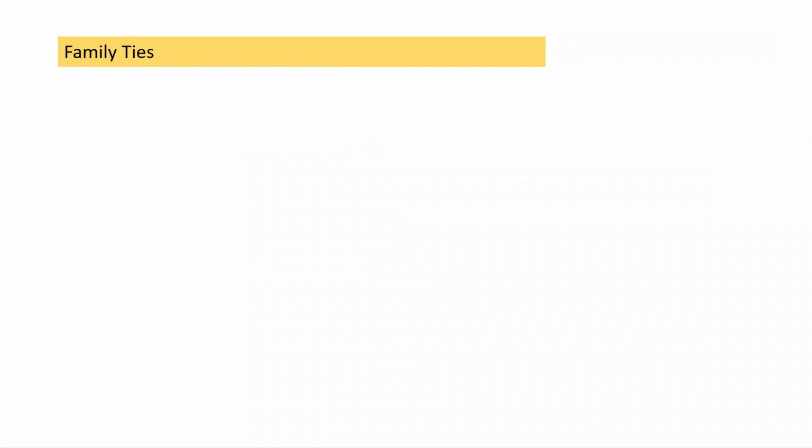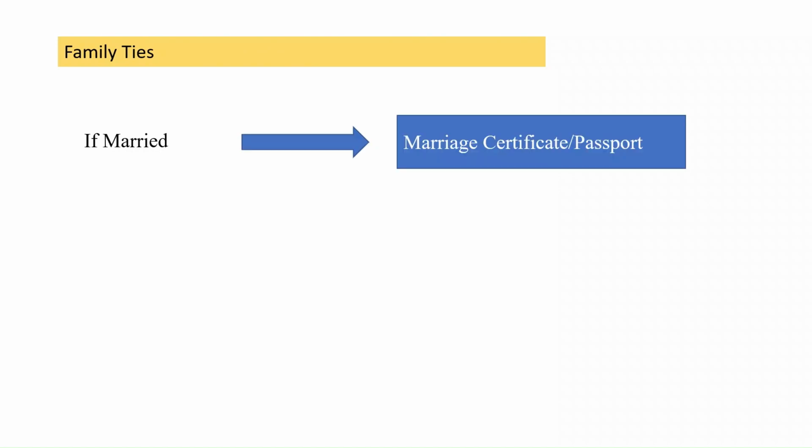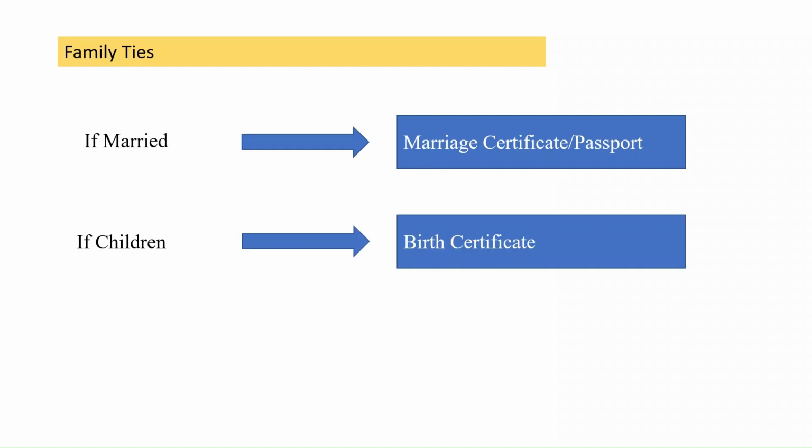What about how to show that you have family ties to your home country? This is simple, like any documents that can show your relation to the person in your home country, you can carry that document. I'll give you two examples. For your marriage, how can you prove that? Carry your marriage certificate. If you don't have a marriage certificate, carry your passport, because your passport will show your spouse name. If you have children, carry their birth certificate or carry any document that shows them as your children.